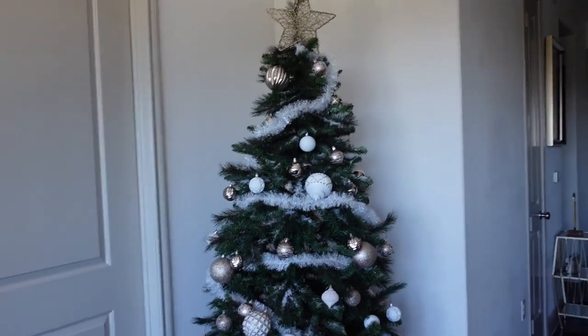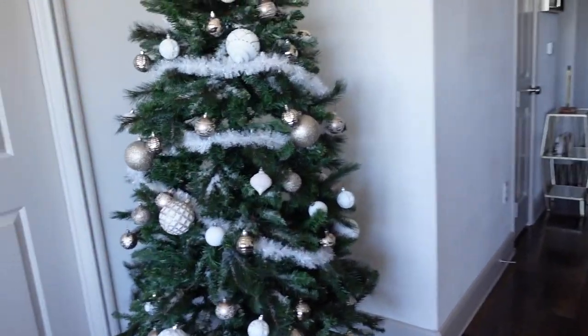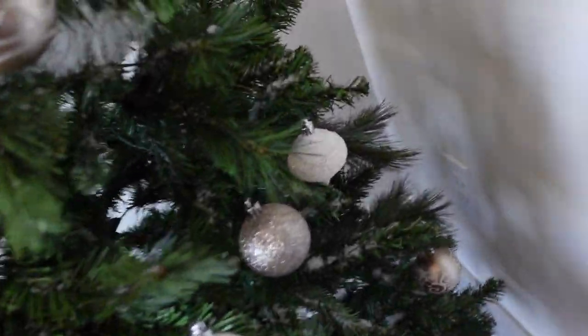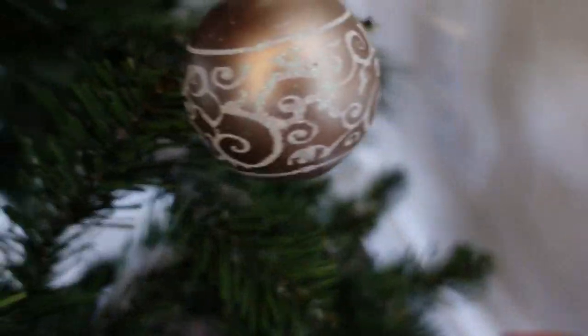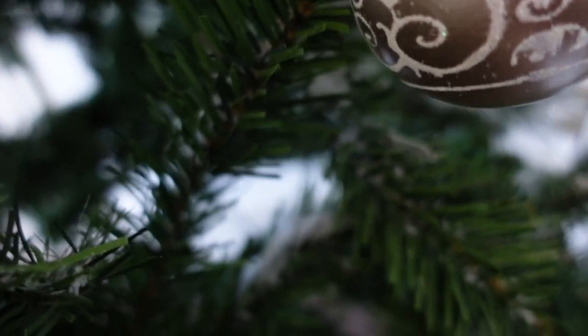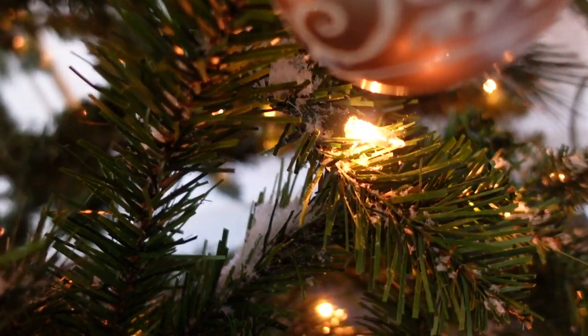So this is my tree. I may play around with the placement of the ornaments some. I just wanted to get them all up there. If you don't know, sometimes I get really impatient, and I was just kind of getting over this tree, so I just wanted to put all those ornaments on there. I may move them around later, but I just want to see how everything looks with the lights on.